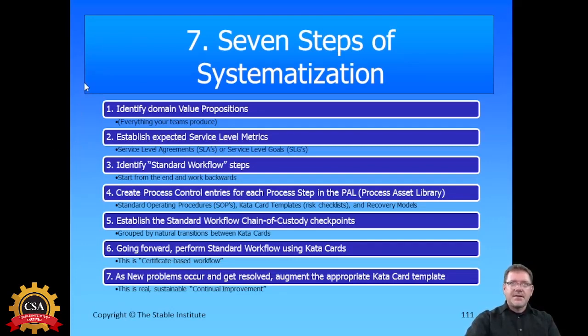And finally, the seven steps of systematization. So these are seven steps to setting up stable in an environment. First one, identify domain value propositions. What are your endpoints? What does your team actually deliver for the company? Two, establish expected service level metrics. So of all those endpoints, what are the expected service levels? Maybe some of them are contractually agreed upon with customers. Maybe not, they're just service level goals.